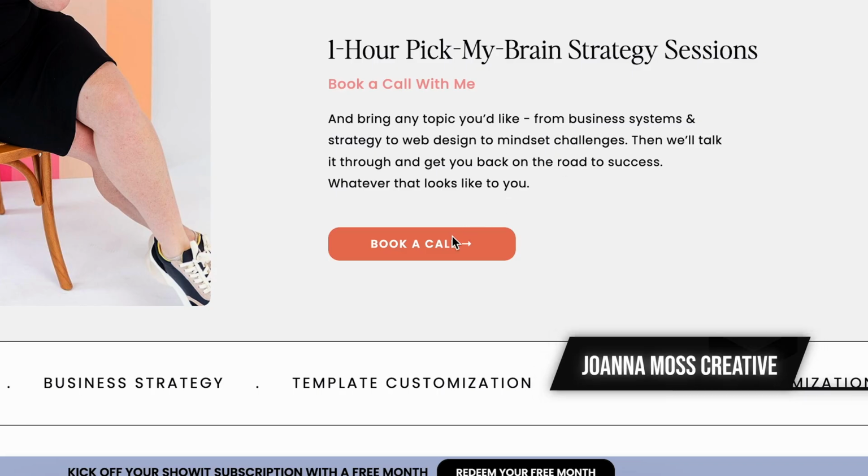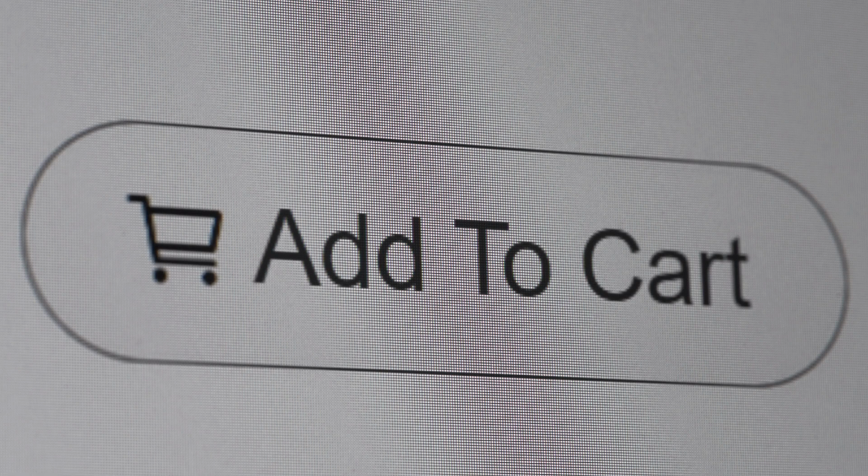Now, typically, the call to action is taking somebody to something that we're wanting them to do. In other words, we're encouraging somebody to take action. We're calling them to action. So if you don't have a really clear call to action that is getting people closer to the thing that you're wanting them to do, then you might be losing customers or clients.